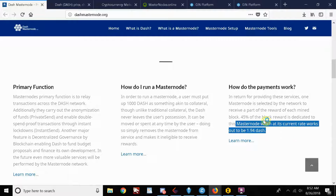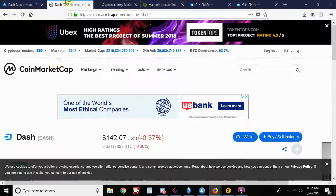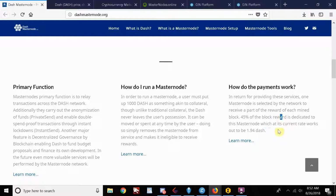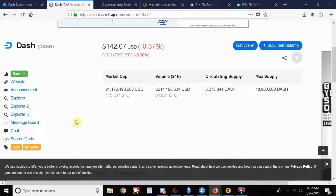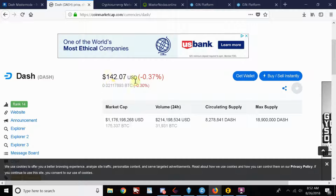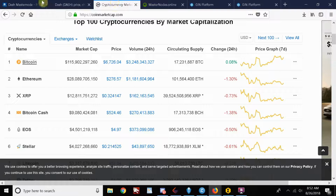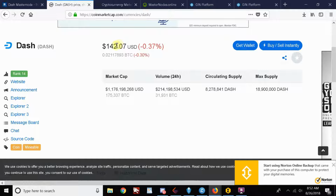Like they said, right now you get a little less than 2 Dash by running a Dash masternode, or was it 2 Dash per week or something like that? I don't know. Yeah, it's a little less than 2 per week. Dash's current price is almost $300, so that's not bad at all. I would take that if I could afford it. But of course, at almost $142 a coin, 1,000 coins for Dash is pretty expensive.